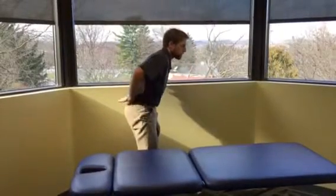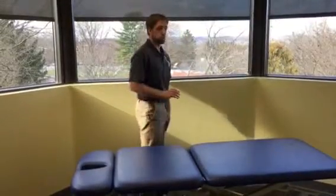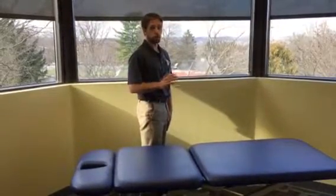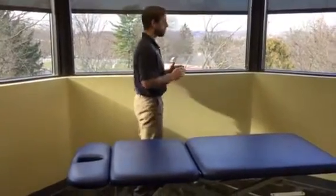But if they're saying, this is starting to make my back sore, or I'm starting to feel numbness in my foot, those are not good. So that would be a position that I would actually avoid. Okay? So that's just the straight plane bending forward or bending back.